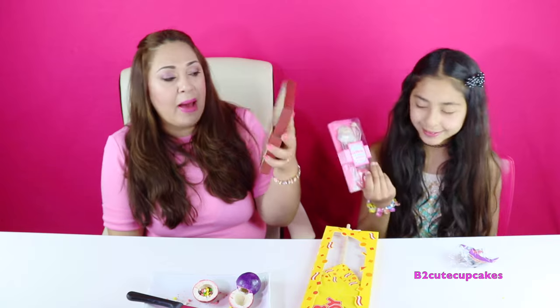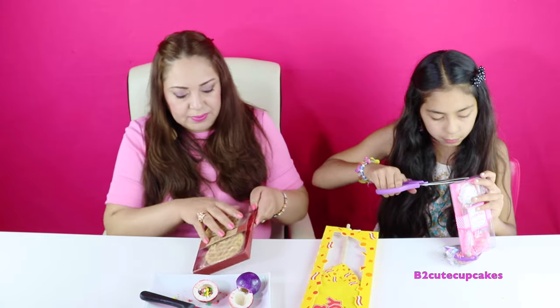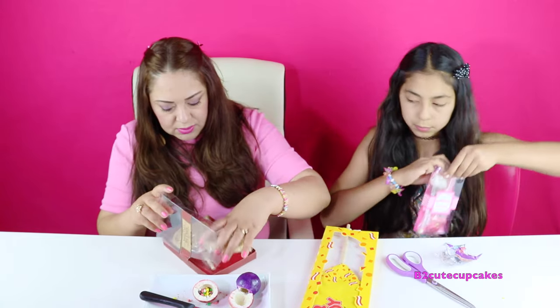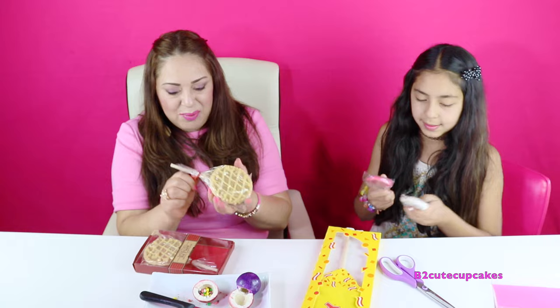Nice. Okay, so the next one we are going to try. I'm going to open these apple pie lollipops and let's see how good they are. I'm going to open these ice cream cone carnival lollipops. I think they have peanuts. Look at this, it's just like a pie, caramel apple pie.